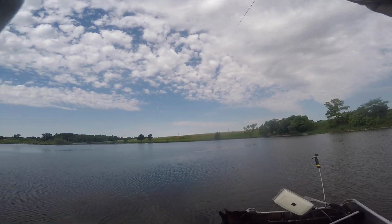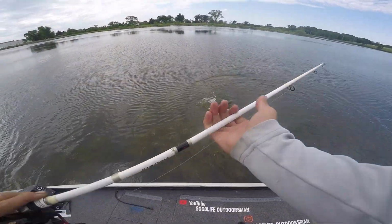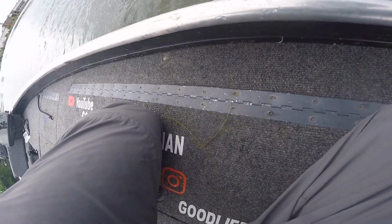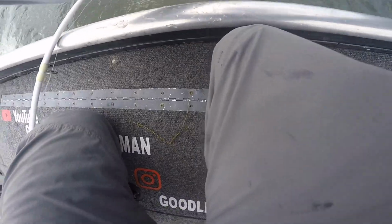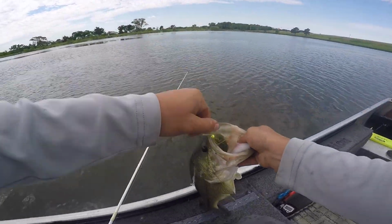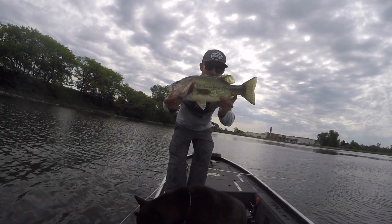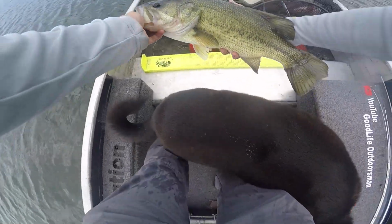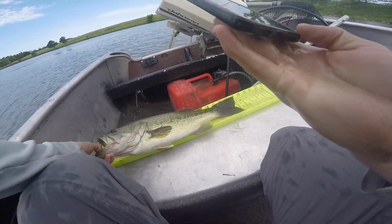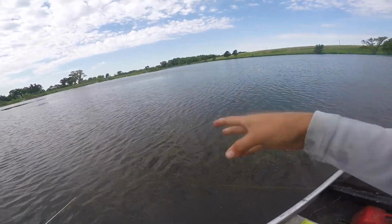Oh, that's a nicer fish. That's a nicer one. Yes, sir. I'm not flipping him. Come here, buddy. Heck yes. Come here. Yes. That's a big girl. Heck yes, that's awesome. Oh, it just fell out too. Look at that, guys. It's a nice bass. We'll get a measurement on her. There we go. That's the biggest one of the day so far, about 18 inches. Beautiful girl. There she goes. Freaking sweet.